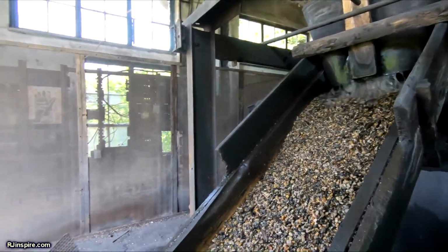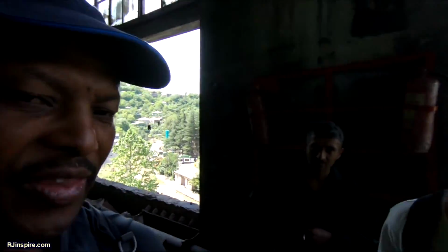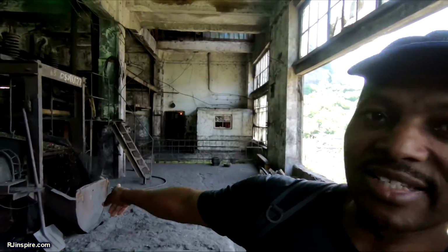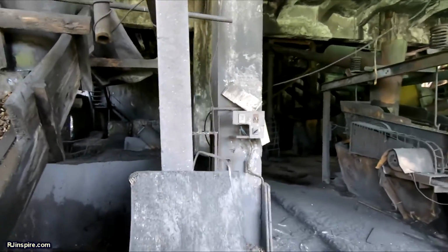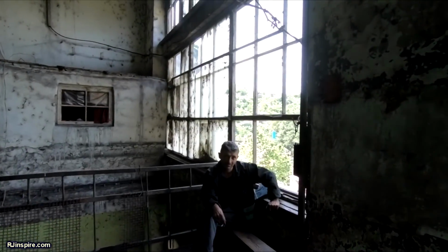That building. It does look abandoned, but don't be fooled. It's not abandoned. It still works. This is the place I really don't want to walk through, because you just look at the floor. Only an idiot will walk through that floor. Gee, that's a big hole.